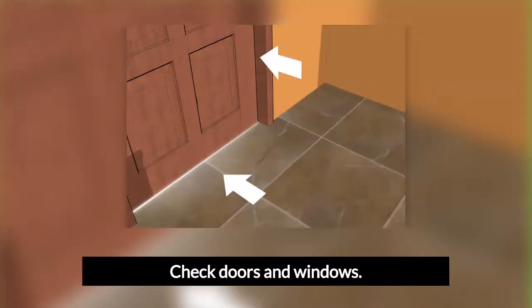Check doors and windows. If you happen to notice gnats outside your home, check all of your doors and windows to make sure they are properly sealed with no gaps where gnats could enter. If you need to leave windows and doors open, use a fly screen with a tight mesh, making sure there are no holes in it.